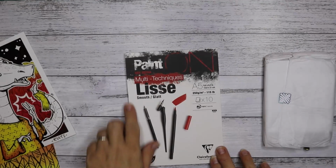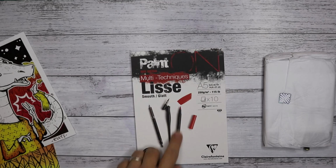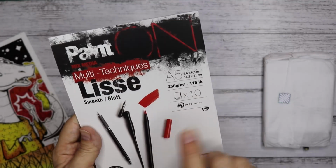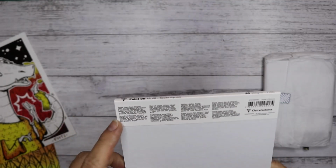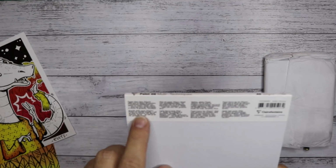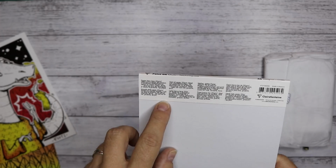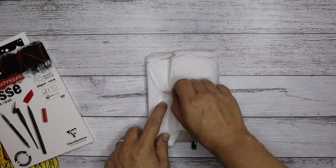So that is cool. We have a paint on mixed media Lisse Smooth A5 paper pad with some nice thick paper that is smooth. Ooh, that's very smooth. And it's 250 GSM and it is by Clairefontaine. What is it good for? Precise drawing, pencil, charcoal, felt tip, ink, gouache, acrylic. Cool. Let's have a look what's in the actual art supplies.